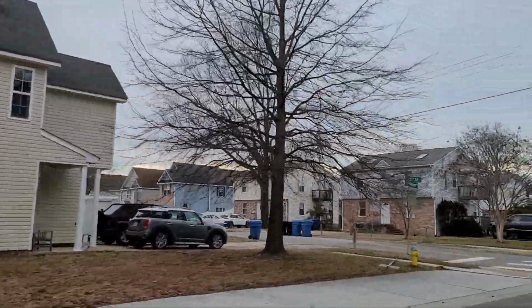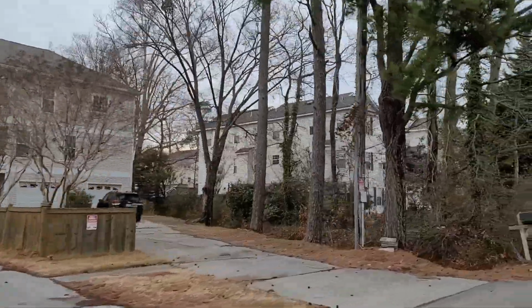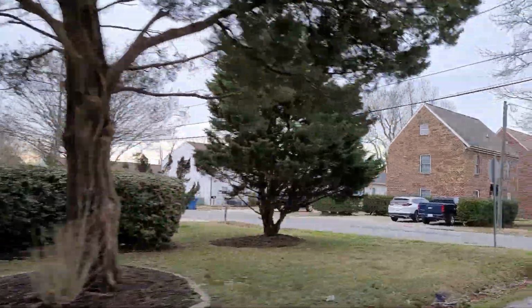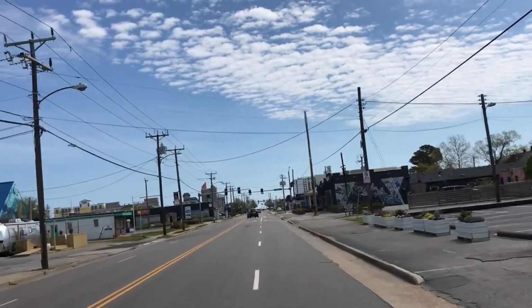I like this area also because not all of it requires flood insurance, which is often a conversation with neighborhoods close to water. And one good thing about this area is that you get closer to the area called the Vibe District, which has a lot of nice restaurants. You're not too far away from that.